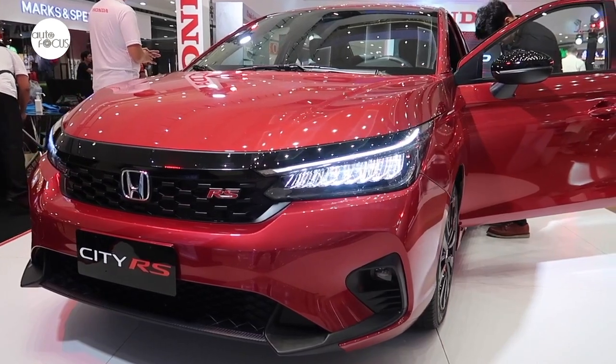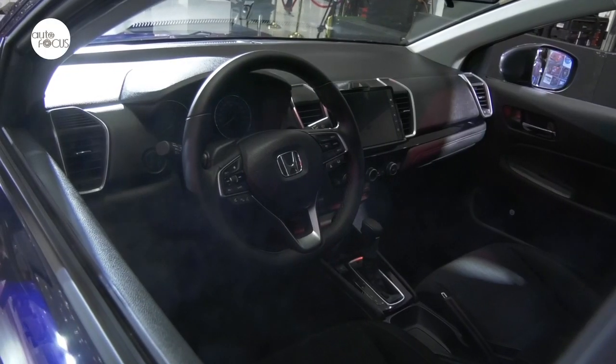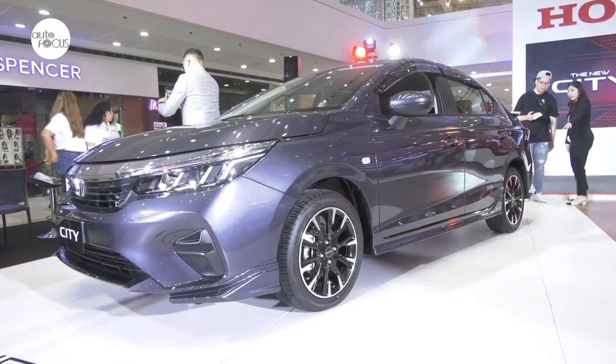Another thing that adds a feature to the Honda City is Honda Sensing. We made it standard for all the variants of the Honda City. This is basically to promote safety, in accordance with the vision of Honda of having a pre-collision-free society in the future.